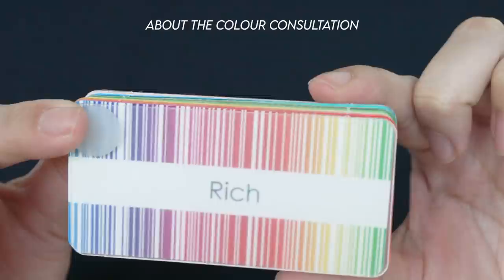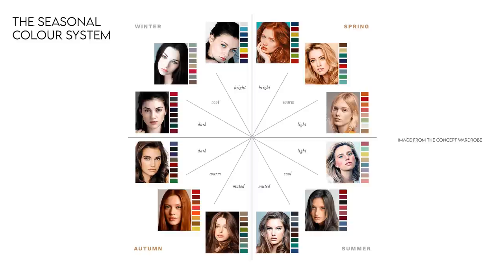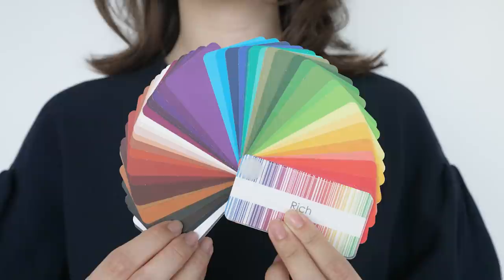The color system we used in the session was called the absolute color system, and there are 18 groupings, and it's meant to be a more modernized version of the seasonal color analysis. Modernized meaning that it takes into account the equatorial and Asian regions when it's doing the color analysis. The palette I was given is the rich palette, and it's one of 18 possible palettes.